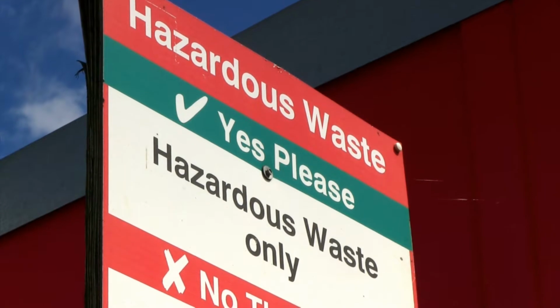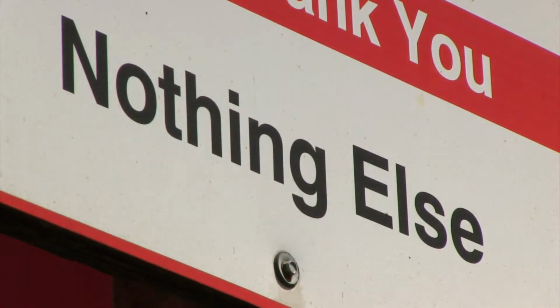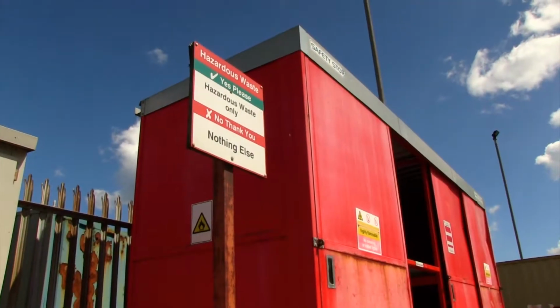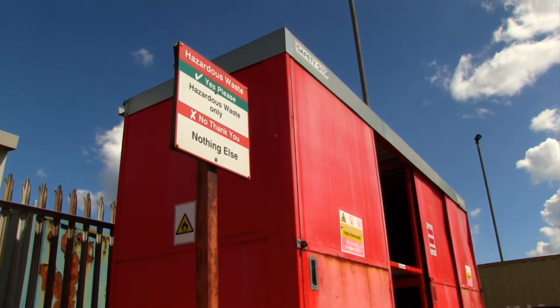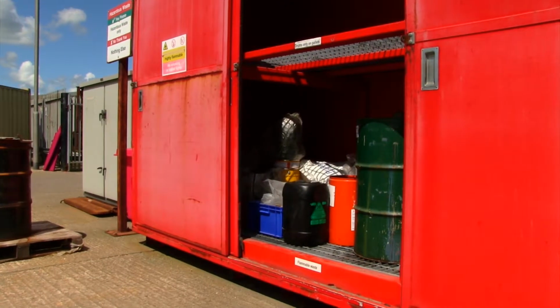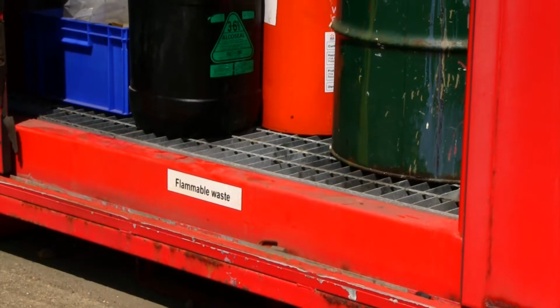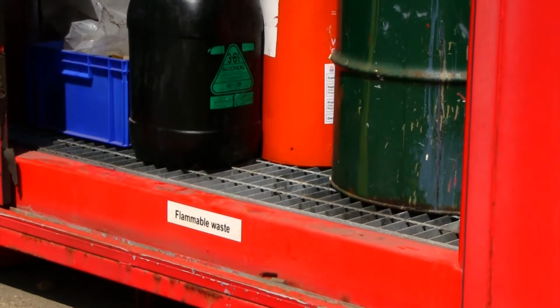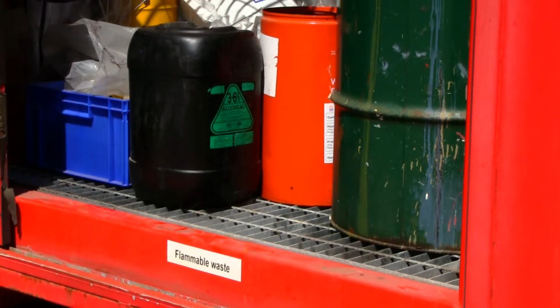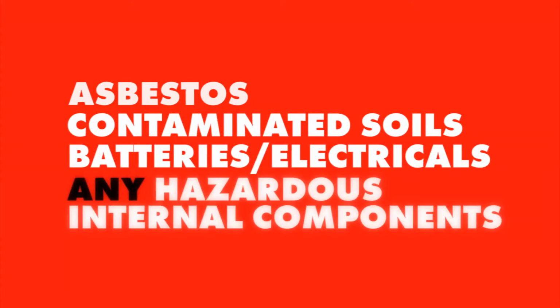If any waste is categorised as hazardous, it must be disposed of carefully and correctly. If you have small amounts of such materials, you must use the hazardous waste store. Hazardous waste is regulated under Hazardous Waste Regulations 2005 and is classified as any non-radioactive waste that may still be harmful to human health and/or the environment. Examples include asbestos, contaminated soils, batteries or electrical equipment with components such as cathode ray tubes or lead solder.